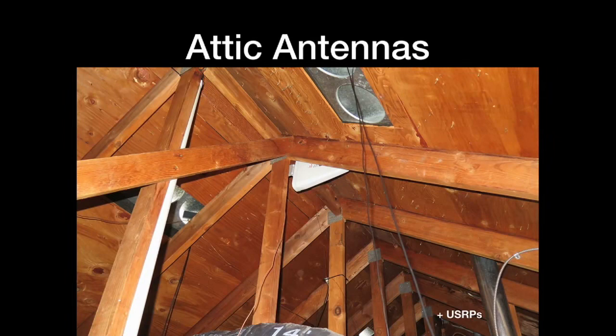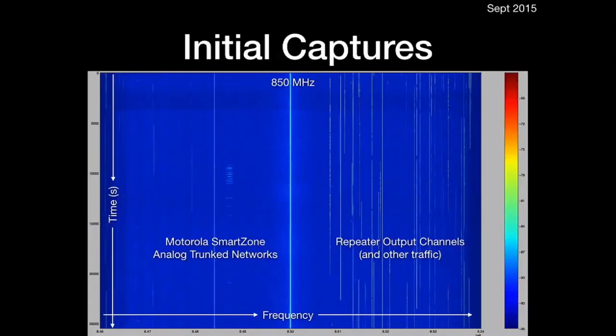So I set about hoovering up large portions of the spectrum. This is a picture of my old attic, where I had a variety of antennas going, and I had them all connected to Ettus Research USRPs. And I started doing some captures. So this is one back in September 2015. I've roughly time-stamped various parts of the research in the top right corner.